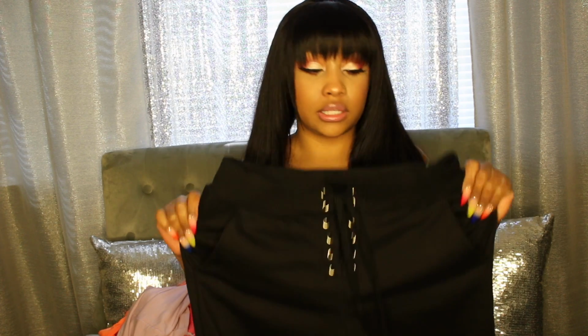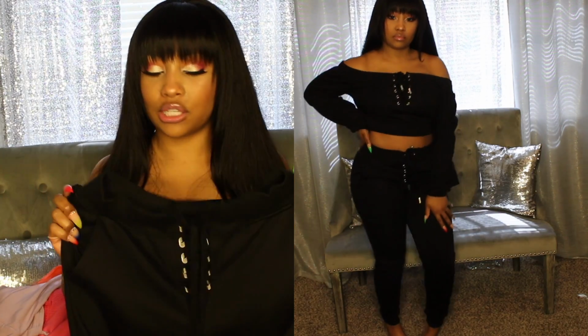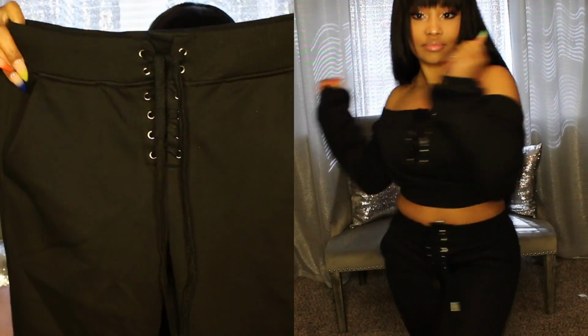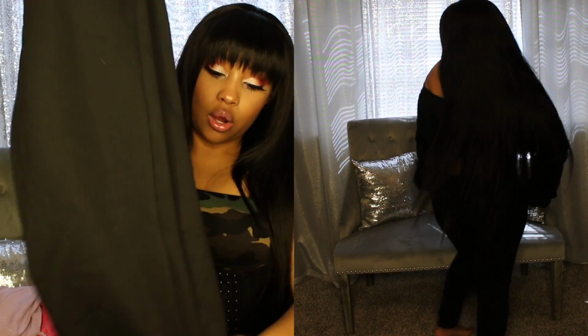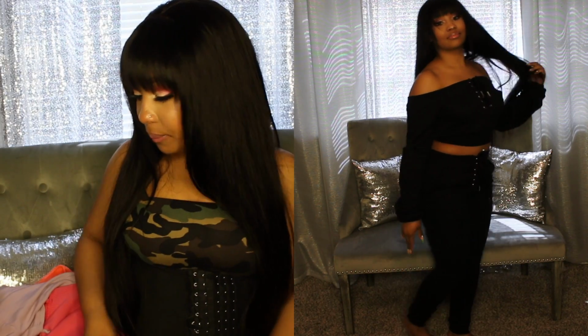The material on this is great. It's a nice thick sweatsuit type of material, if that makes sense. But it's not too thick like you're going to be sweating or anything. I wish you dolls could feel it. The material is really, really good on this piece, and I got this in the black. I think it also came in gray, if I'm not mistaken.